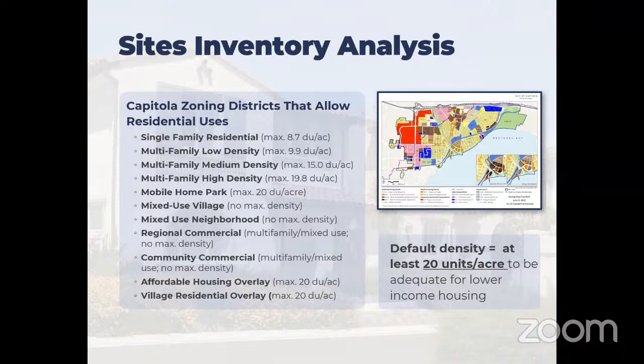So looking at the various zoning districts in your community right now, you do have a few that do accommodate 20 units to the acre, such as your multifamily high density, which is close to 20. Your mobile home park, although we're not seeing a lot of new mobile homes being developed these days.